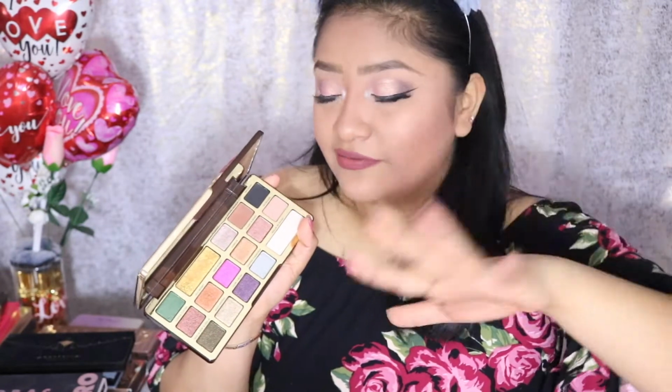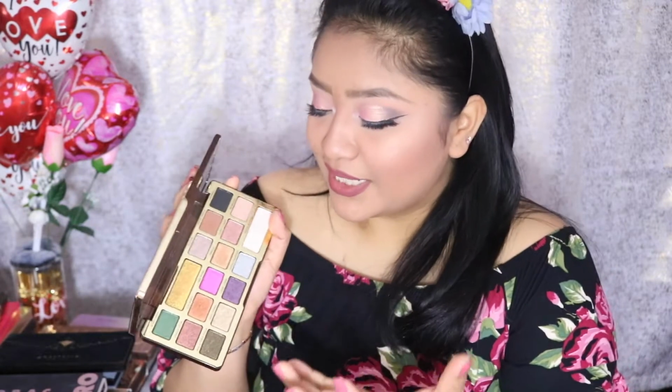Ooh. They are not the creamiest. I've definitely felt creamier. They are a little bit more on the dry side for metallics, but they're gold dipped, right? They are gold dipped, literally. These are beautiful. Oh my god.